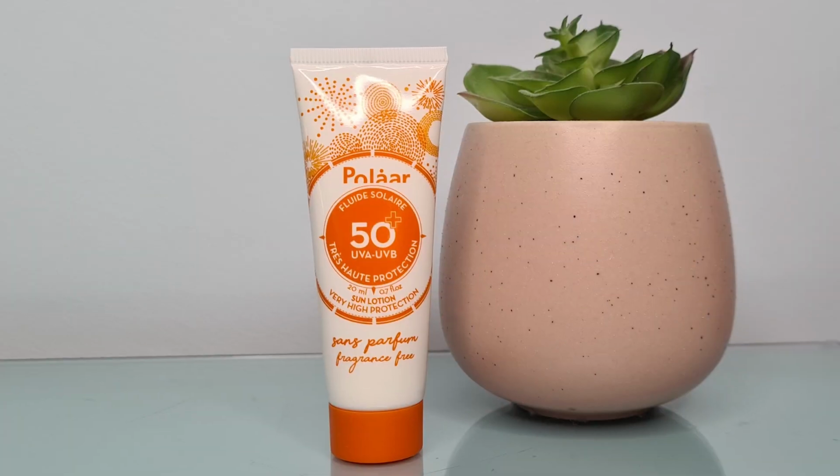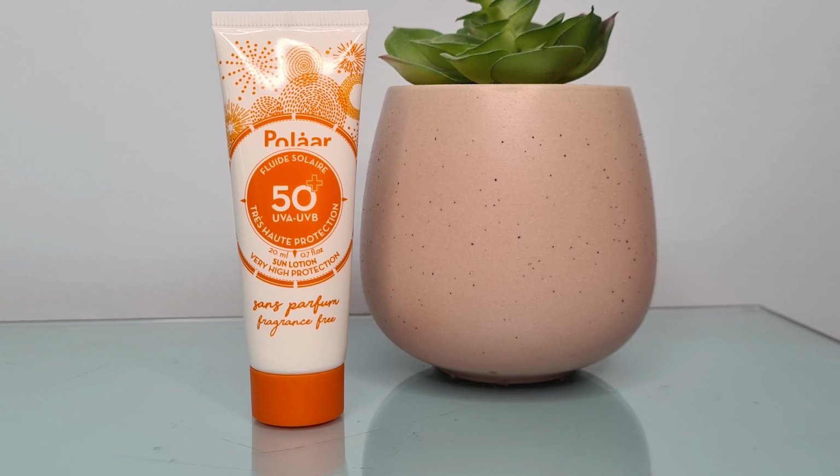So in here we get 20ml and it is worth £13.44. It is an SPF of 50 plus, so that's the kind of thing that I would use on my face. I like a higher SPF. It says it's lightweight and non-greasy in texture. This Polar Sun Cream applies easily, sinks into skin quickly and offers strong protection against harmful sun damage. Like I said, this is something I've used, and everything I've used from this brand has been fabulous. I'm not sure if the last one was 50 or a lower SPF, but either way, Polar are fantastic. I really like them as a brand. If this is anything like the last one I tried, I'm really happy to have this in this month's box.